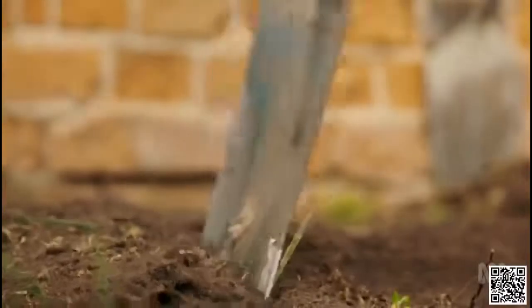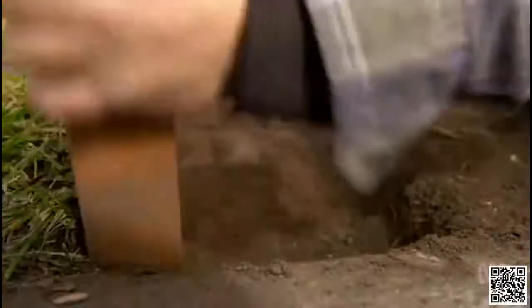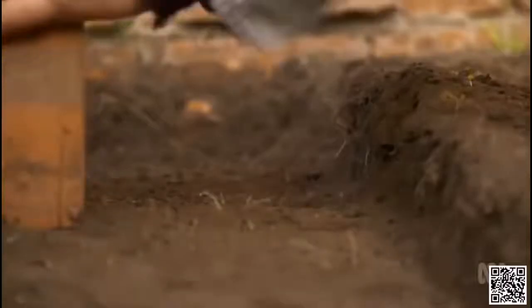A good way to ensure consistent depth with your slicing is to whack a piece of masking tape onto the face and the rear of the shovel. This is an easy visual that tells you how deep you can dig your trench. You can compact the floor of the trench using a brick, a boot, or a block of wood. But remember, we want the bricks to sit level or just higher than the surrounding turf.